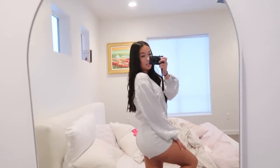Okay, so currently I've got on this blue top and then these shorts. I thrifted this outfit like a month ago, but it's kind of cold now that I'm thinking about it.